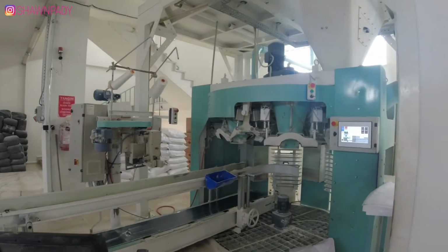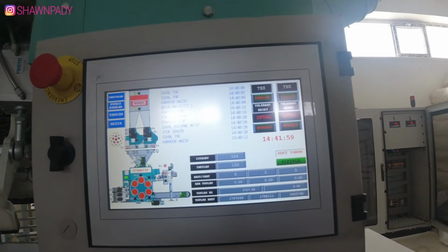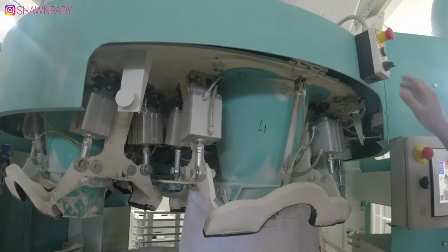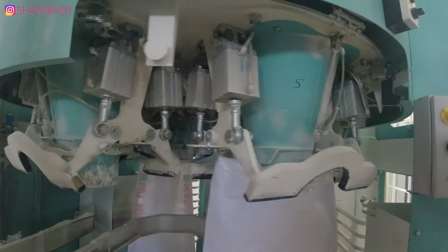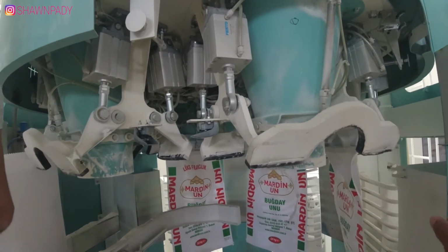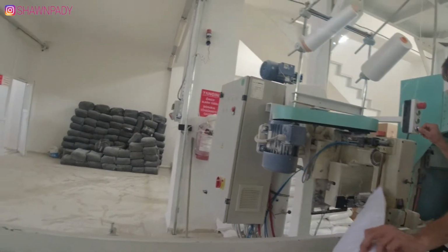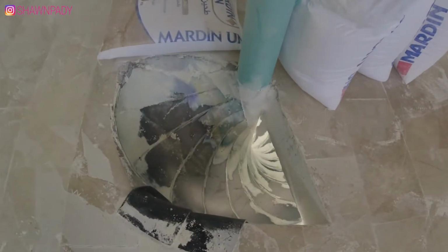This is the final process actually. The whole automatic system works from here. You know how much quantity they want and everything. Cool. This is the way they put the bags on different containers, and they just rotate. Once it keeps on circulating, it fills with the flour and it stitches and it directly goes into the truck.